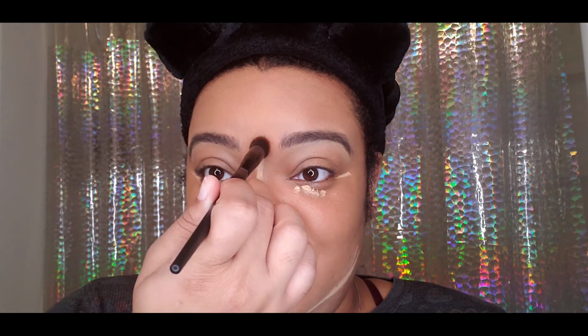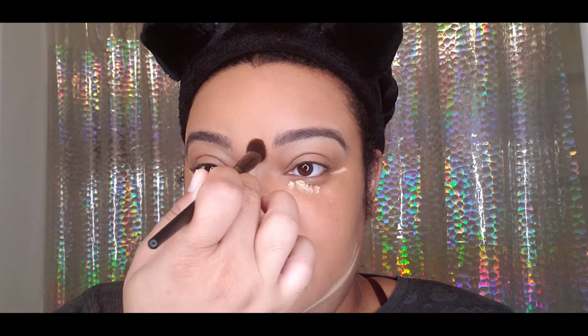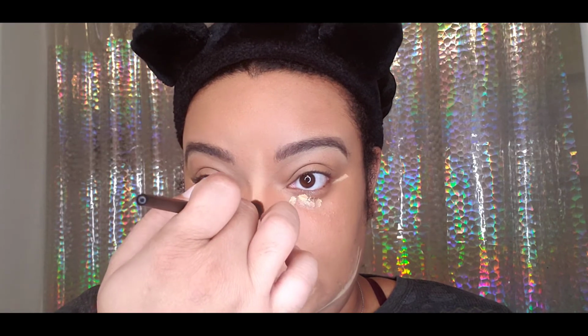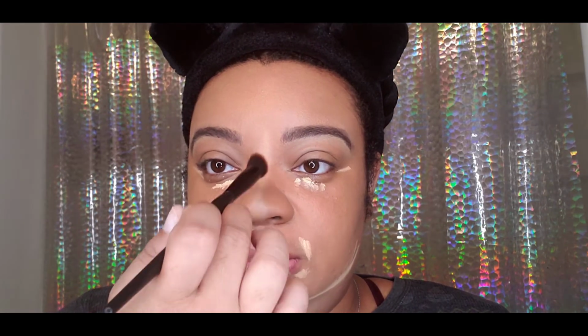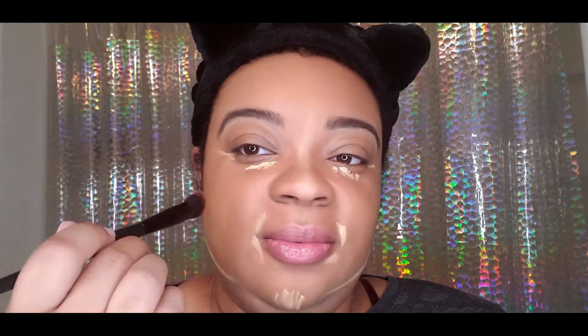I'm going to be using my Sonia Kashuk concealer brush, excuse me. I can definitely tell that I'm having more lines in my face than I used to when I was younger, especially around my mouth area. I don't see too many around my nose or eyes or anything like that, but I am starting to see that my smile lines are becoming more and more prominent, which I'm okay with.